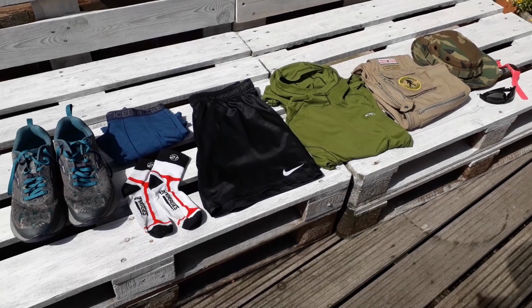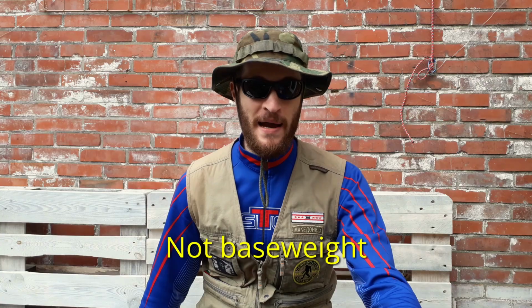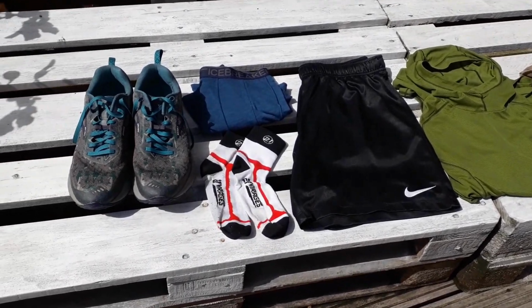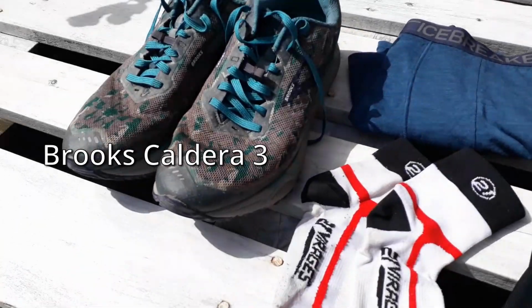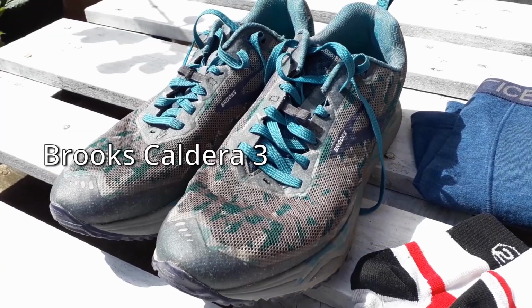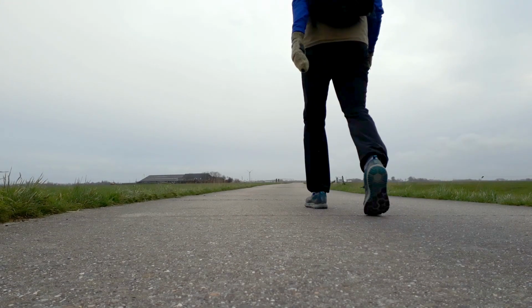Final category, the clothing department. First, I will show you my outfit for when I'm walking. So this is not part of the base weight because it is worn weight. First, my shoes, which are the Brooks Caldera 3. These are trail running shoes. Of course, very personal choice. These work super great for me.